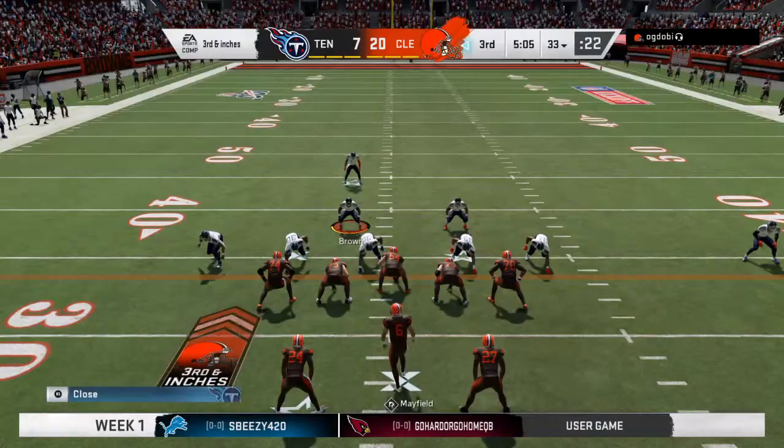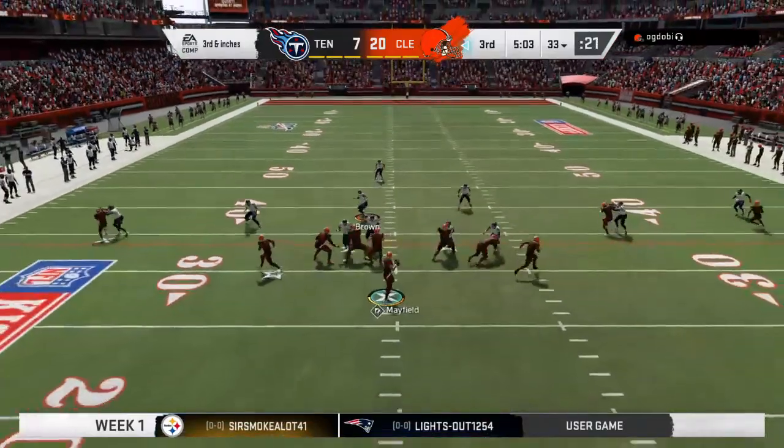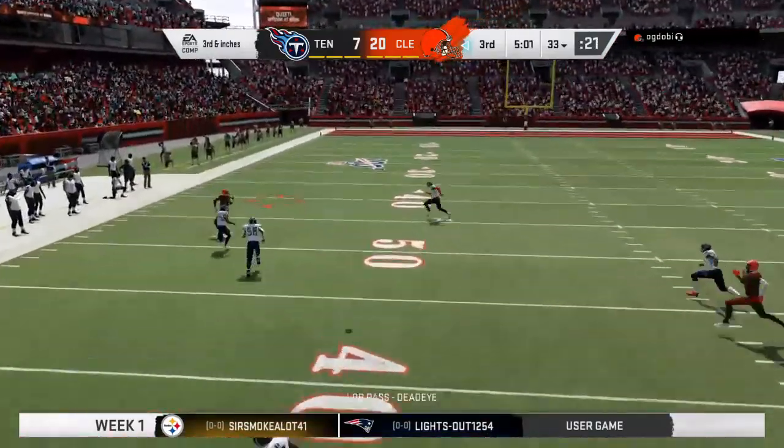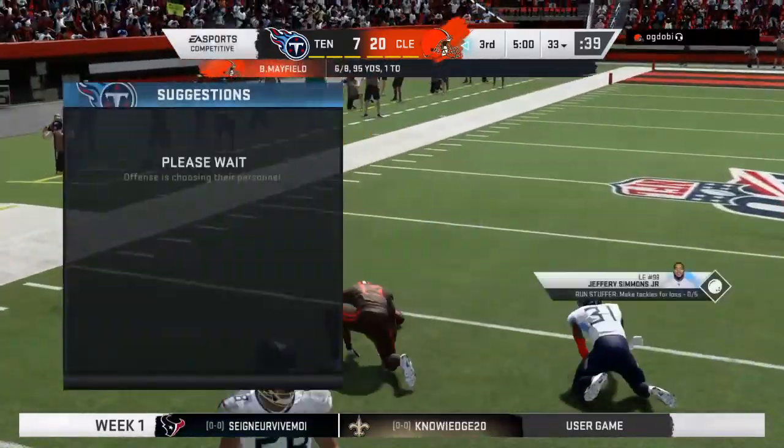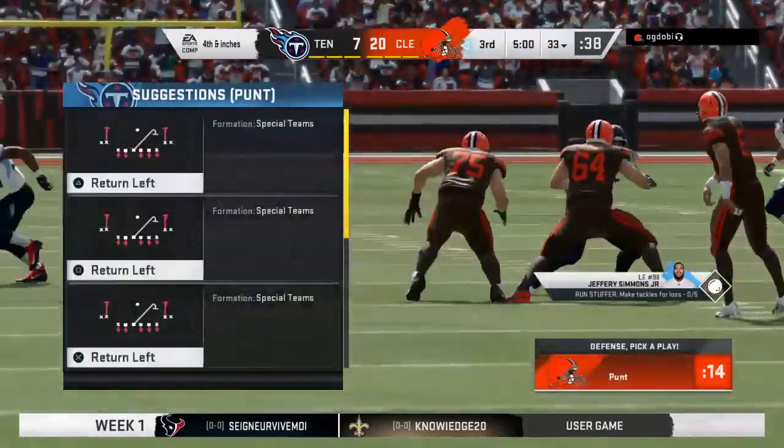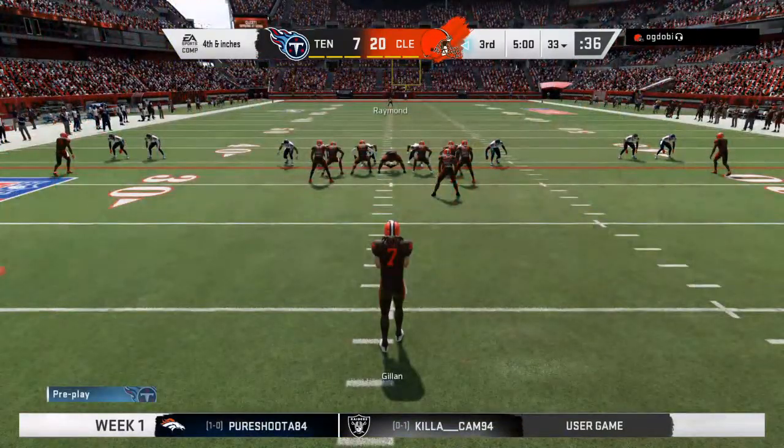Run. Pistol. Third and short yardage, Mayfield. And that'll be incomplete. Well, they took their shot all right, but it comes up empty, and it's 4th down.